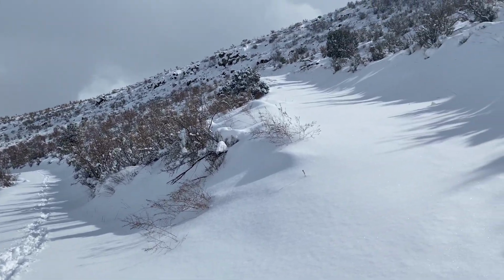Okay, made it to the fifth bench and now the sixth switchback. But I gotta tell you, as you can even tell by the bench right here, it's much deeper here than it was in the last switchback. It's getting much more difficult to walk in. Made it now to the sixth bench and the seventh switchback going up there.